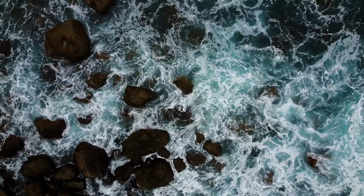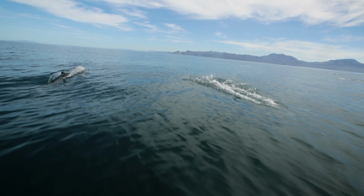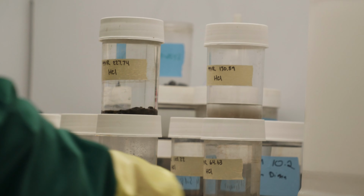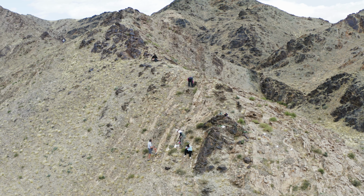Subtle changes in ocean temperature, salt content, or even the abundance or lack of life in the oceans are captured at the atomic scale. By taking samples from all around the world and applying these modern techniques, we are able to better understand what unfolded at the end of the Devonian.